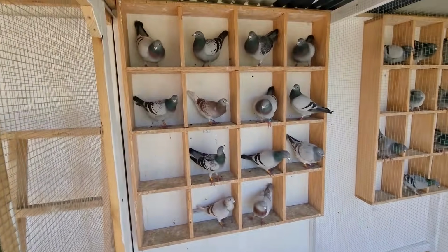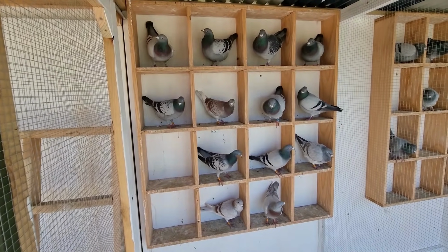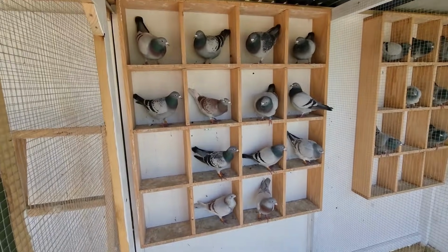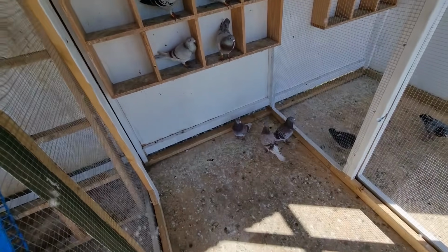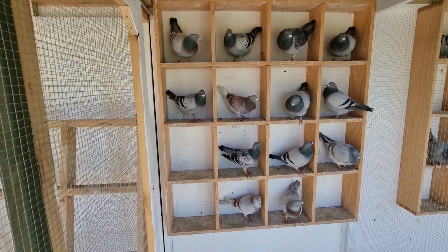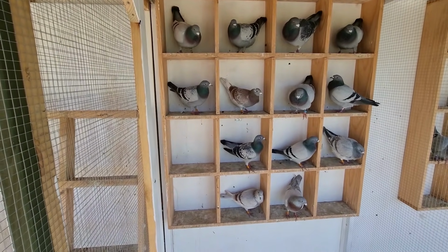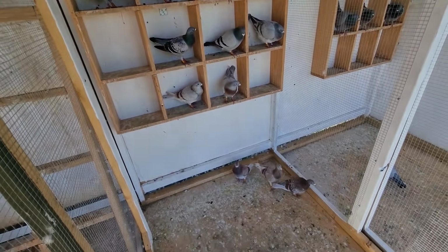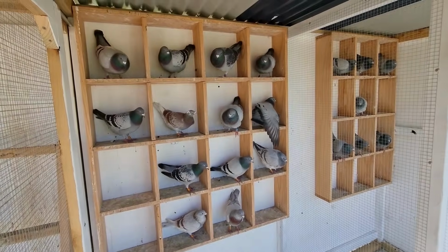So I feel like we can pretty comfortably fit that many, because at the moment there's around about 16 in here, so we could probably fit another 4 when we've got proper perches set up. And there's at least double, close to double, or 10-15% more perches in here. We should be pretty good. So if we do want to get that way, we could definitely fit 20 birds in here.